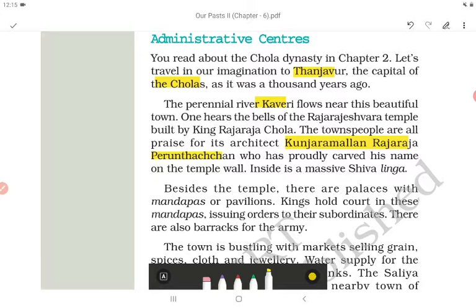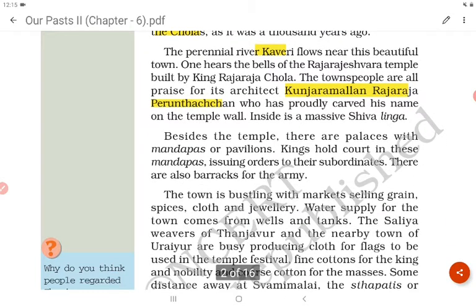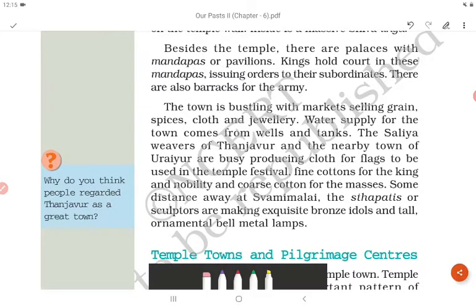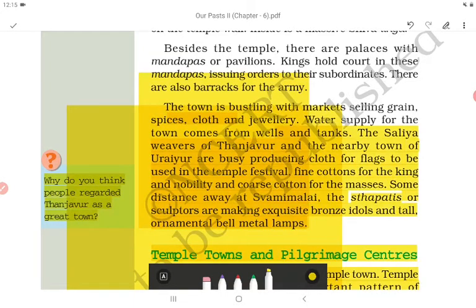Besides the temple, there are palaces with mandapas or pavilions. Kings hold court in these mandapas, issuing orders to their subordinates. There are also barracks for the army. The town is bustling with markets selling grain, spices, cloth, and jewelry. Water supply for the town comes from wells and tanks.